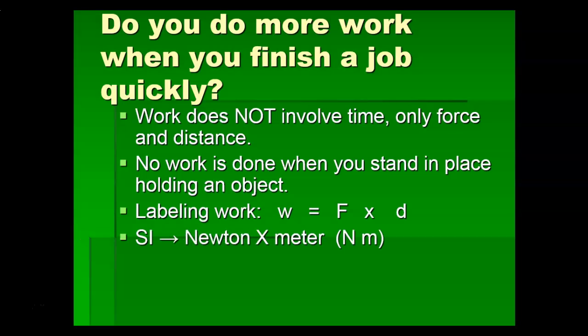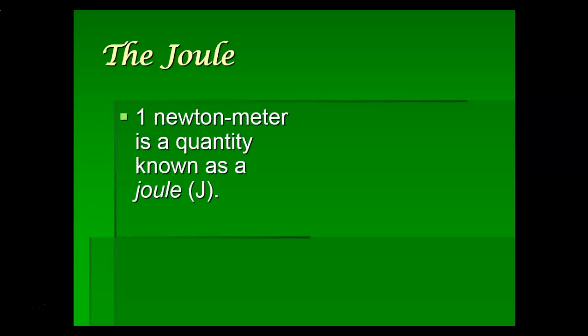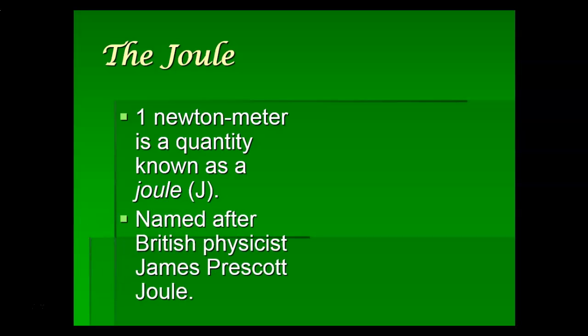We know that. We don't use Newton meters over here. It depends if you get into a German plant; we have quite a few now. They might be dealing with Newton meters. Most of the time we deal with foot pounds. Most people call it foot pounds. Then we have the joule, one Newton meter. And we don't need to know this.